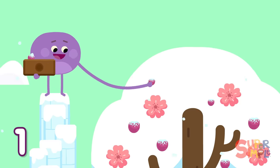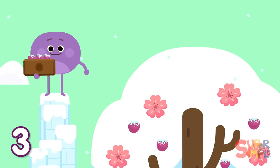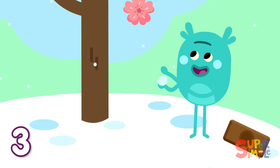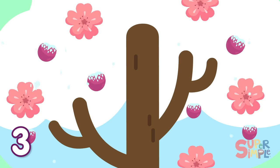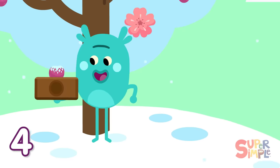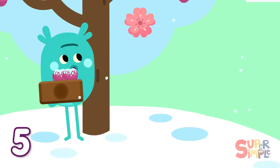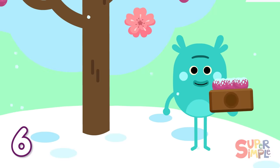One, 2, 3. Good job, Humble! You collected 3 small chili cherries. Four, 5, 6. Nice throw, Grumble! You got 3 large chili cherries.